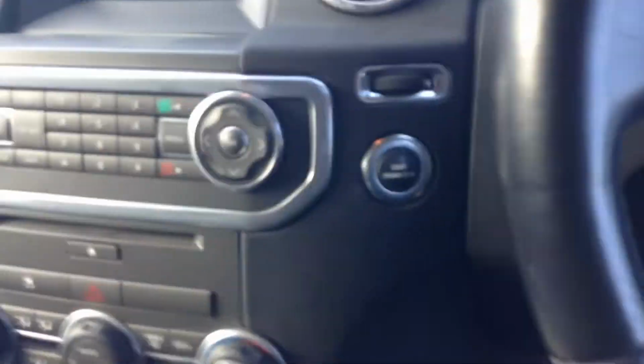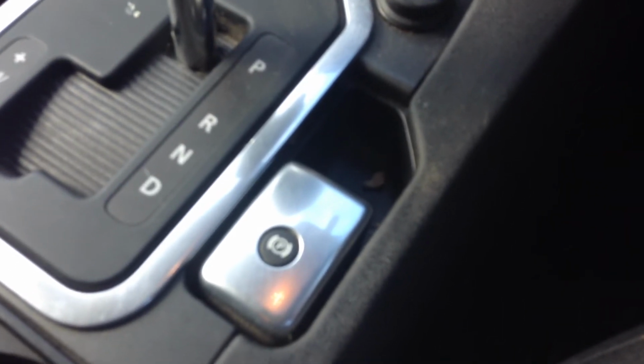Cloth seats inside, of course. Vehicle has had two former keepers and has a 12 months MOT. Oh, wrong MOT certificate. Here we go. Done on this day actually.